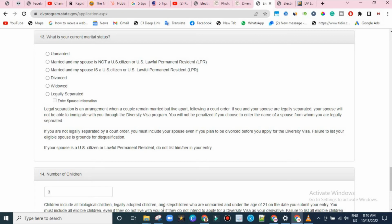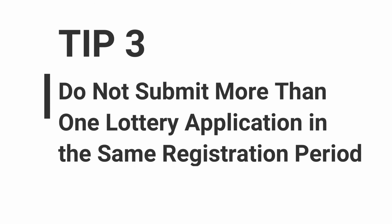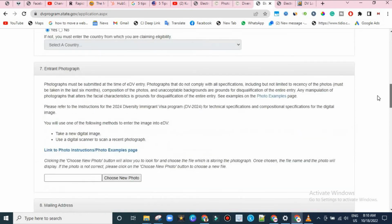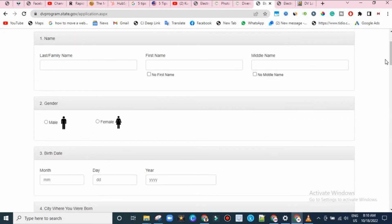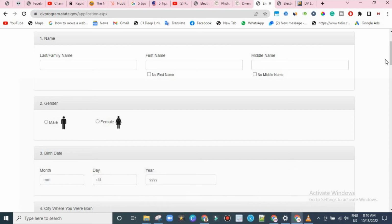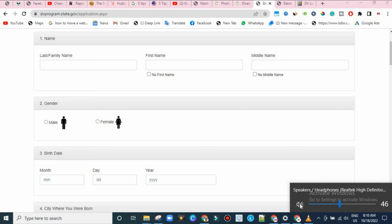The third tip is that do not submit more than one lottery application in the same registration period. And this is a mistake that a lot of people are doing, especially when you make a mistake in your filling of the form. And there are mistakes that are really not that bad. You can fix them at the end of the day. So you only get rejected if you win and then there is something wrong, typo errors in your filling of the form. That's when they cannot confirm that you are actually the one. That's where you can get rejected, like filling your name wrongly and other information wrongly. That is where there's going to be an issue.